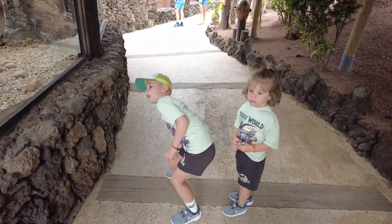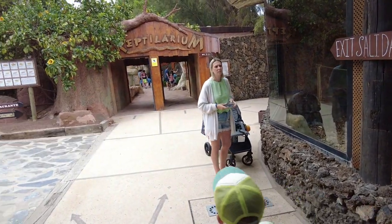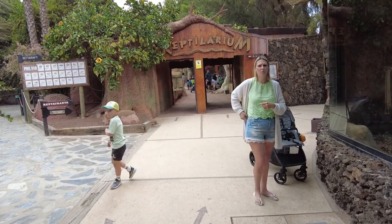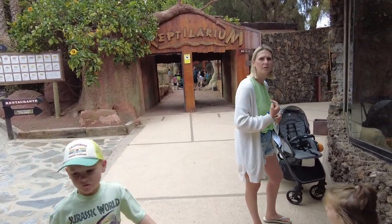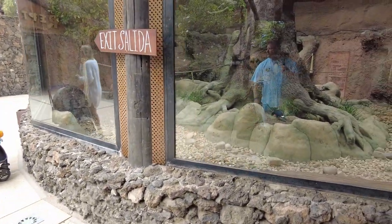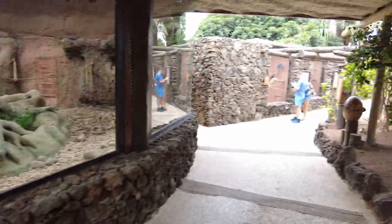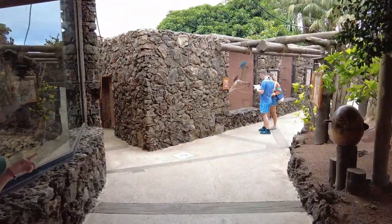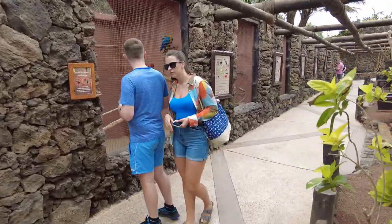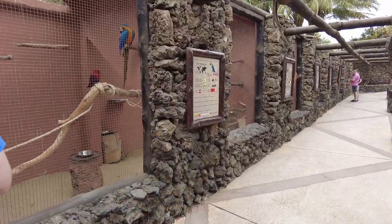I don't know what way you want to go. What way do you want to go, Soph? Do you think go around that way first? I think it goes around a big circle. I'm not sure. There's a map just here. Okay. We're going this way first. So let's take a look. Look.